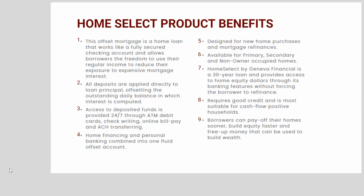The product is designed for new home purchases as well as mortgage refinances. It's available for primary residences, second homes, as well as investment properties. This is an equity loan where the banking features allow the borrower to access some of the equity dollars in their home without having to negotiate with the bank, without having to go through an appraisal or a refinance. That's just typically not allowed with most first lien products. Point 8, it requires good credit, and it's most suitable for cash flow positive households.